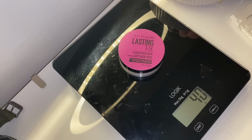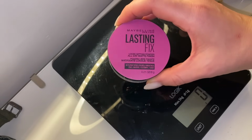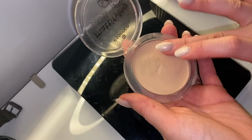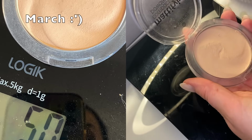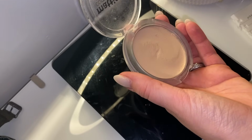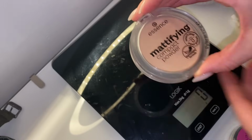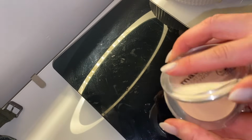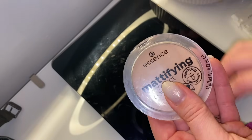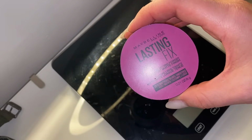Okay, I have used 1 gram of this translucent powder. I'm gonna be using this in addition to this compact. I'm not loving this. I kind of just want to use this up, but I will probably be using the Maybelline one in addition to this one because I do prefer the Maybelline one, but I do want to try to finish this up. So let's weigh this. So I've written this down and this is what it's looking like. This one is in the project. This one kind of is not because I would just repurchase this if this was finished anyway.